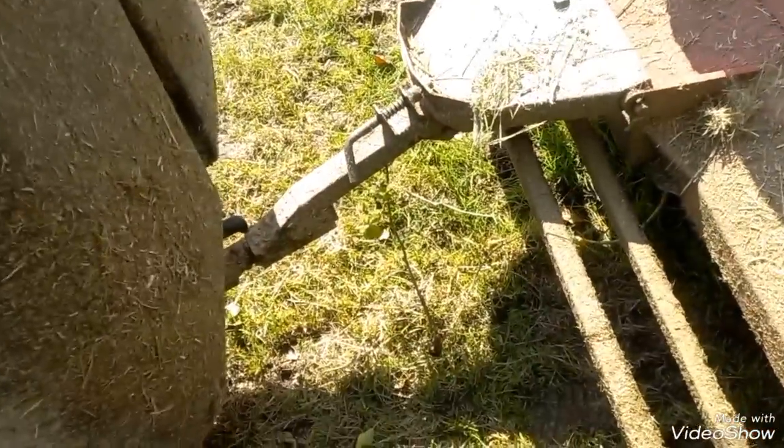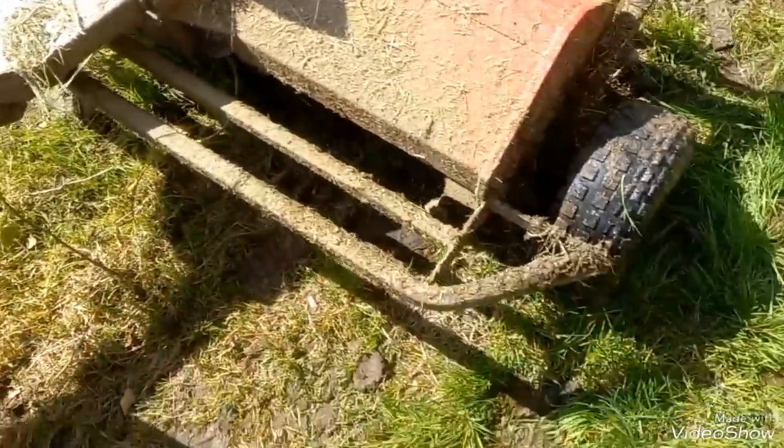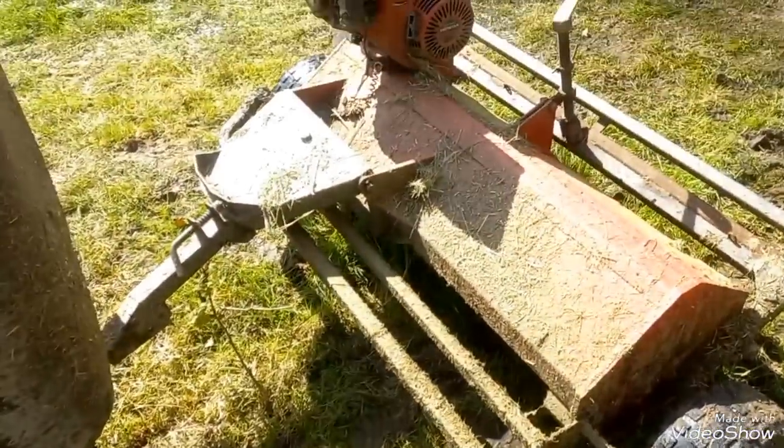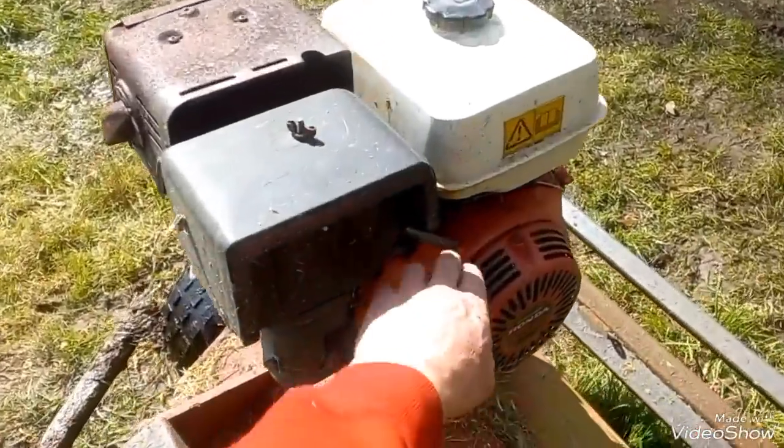Just here can be adjusted here, and you can put out the mower to the side here, but I find it harder to pull that way, so I just drive behind me with it. So give it a full rev.